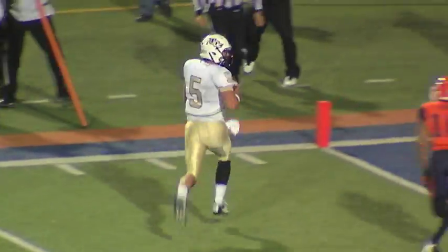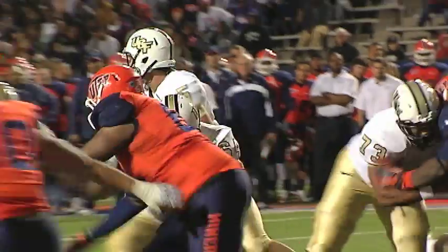Bortles. Play fake. Rolls out towards the end zone. Going to walk in. Touchdown, Blake Bortles. Little play fake, and Blake runs all by himself on the far side for a touchdown.